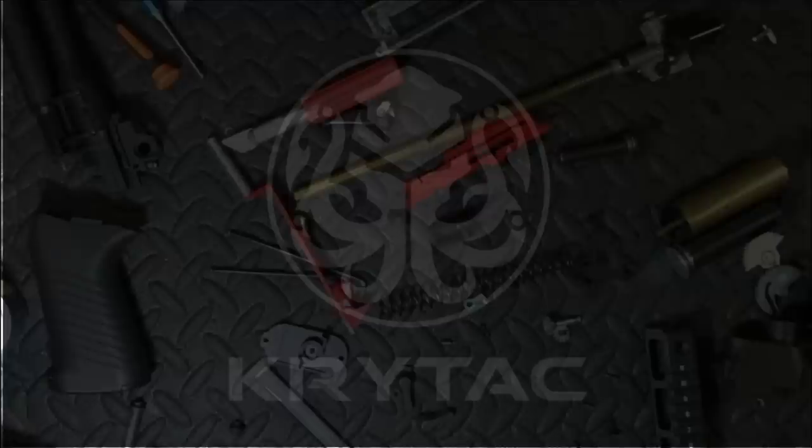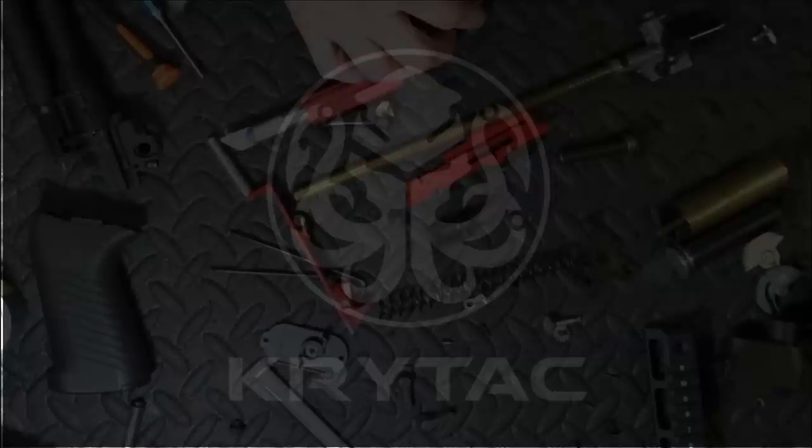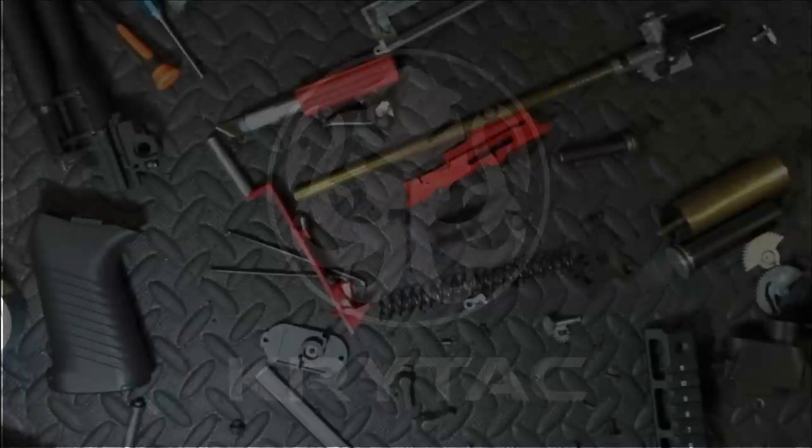The Vectors, however, garbage. I can't say... They're on my list. I've got a list of a few guns I will never touch again, and I'm so pleased that I will never have to touch another Crytac Vector, because they are not good.